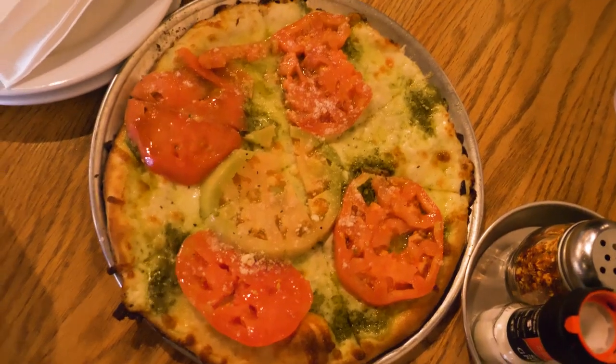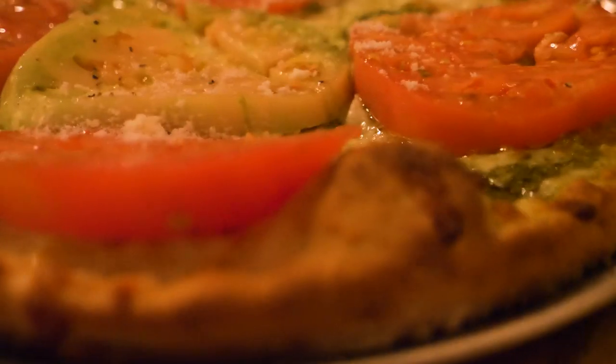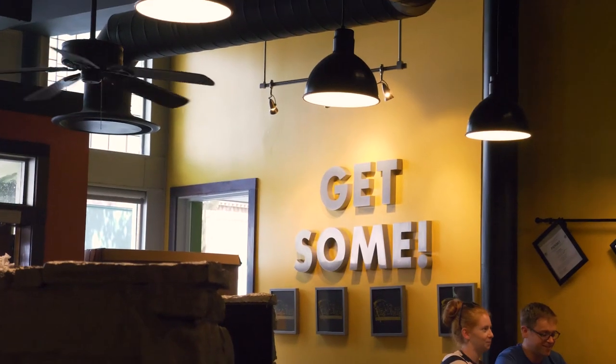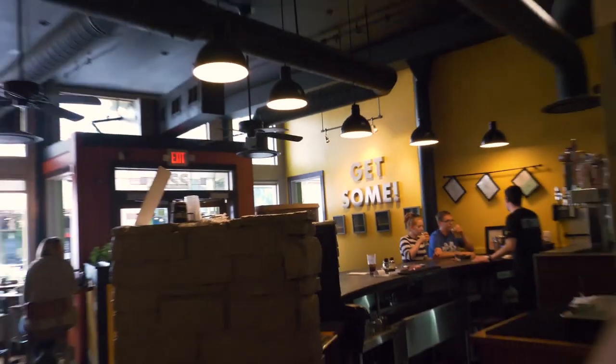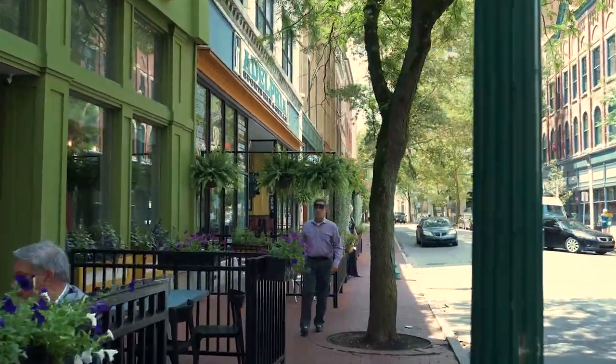It's easy to see why Pies and Pints was so heavily recommended to me. Both the pizza and beer selections are phenomenal, and the staff is incredibly friendly and helpful. They offered up some great recommendations. The whole place has a really fun vibe, and its location on Capitol Street can't be beat.